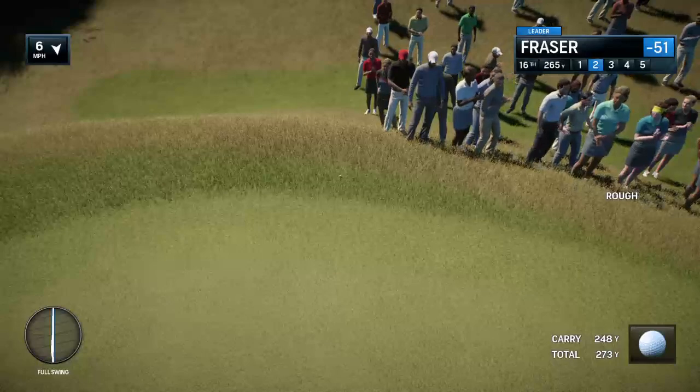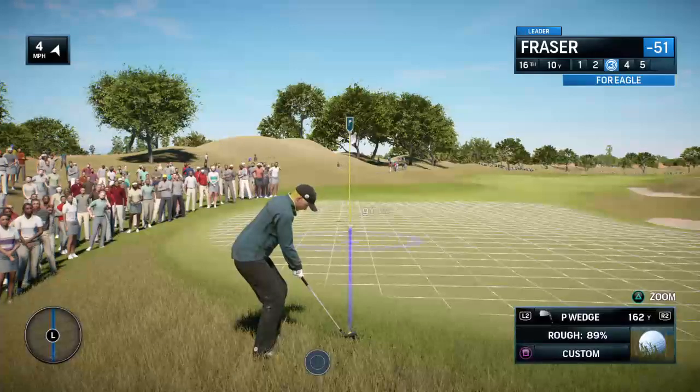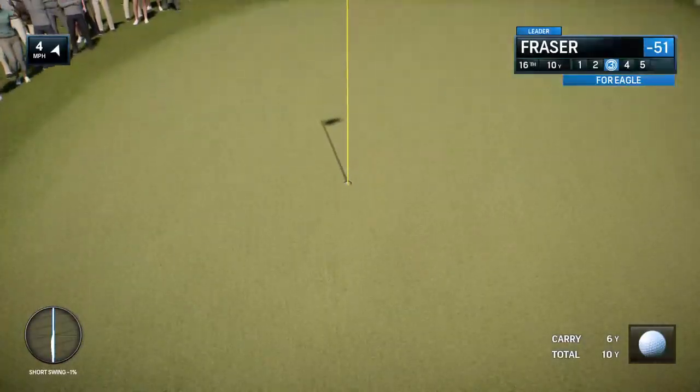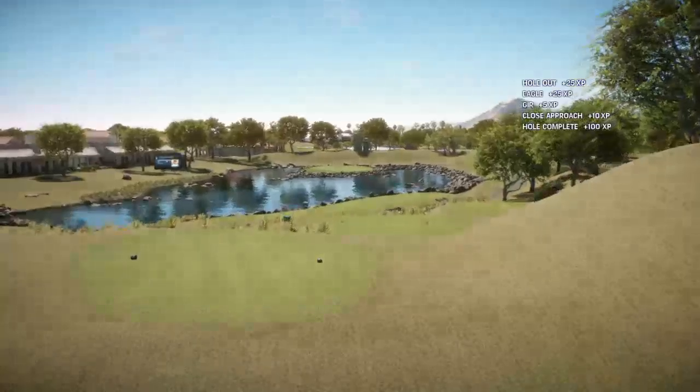Frank, it hit the green, but just didn't have enough backspin. Yeah, you wonder what he was thinking on that. It's in the hole. Just a sensational shot right there.